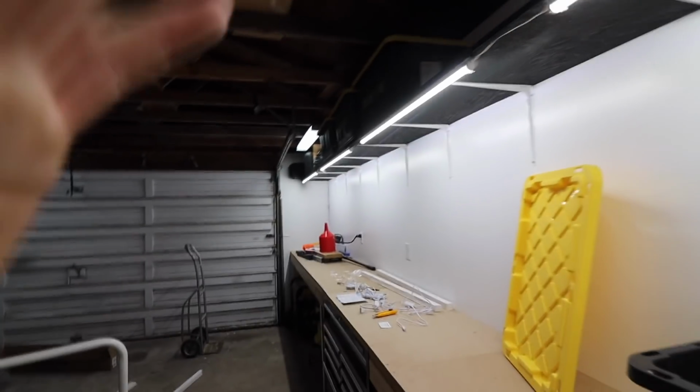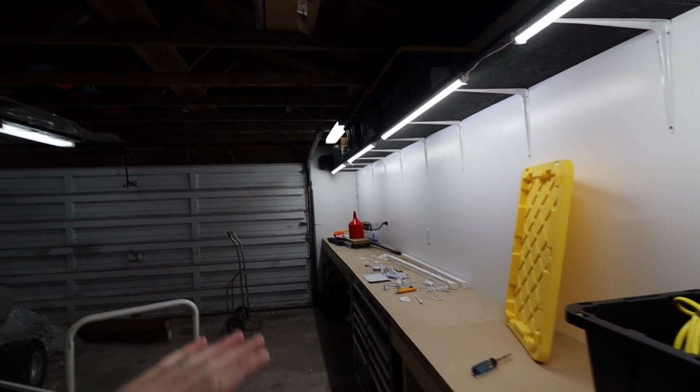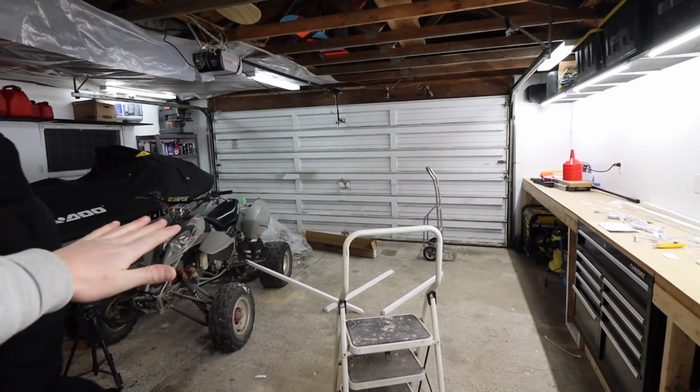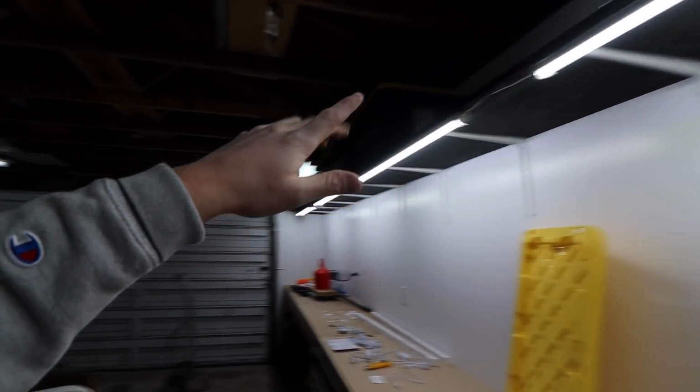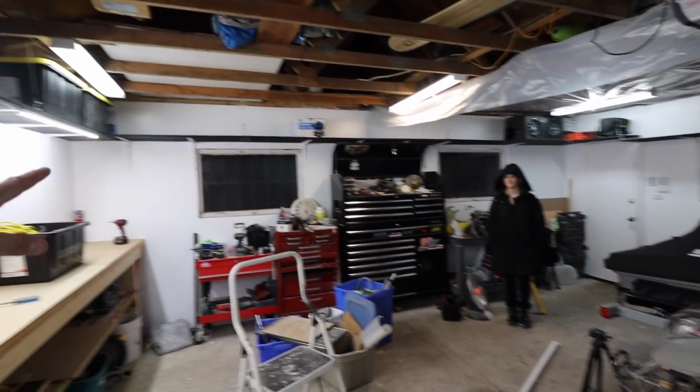That's awesome. So, it lights up the workbench perfectly. It does exactly what I wanted it to. And it casts so much light across the whole entire garage. So, I definitely think I'm going to be getting more of these and putting them everywhere around here. If I did it all on that side too, I think that would be awesome.